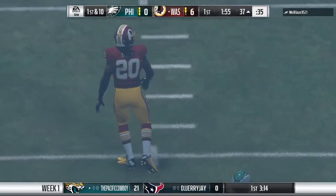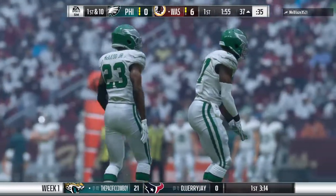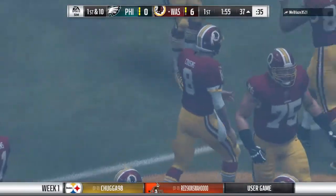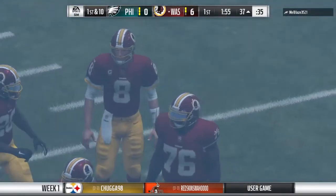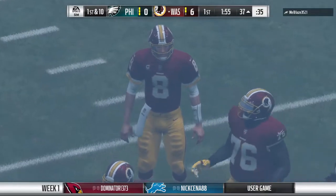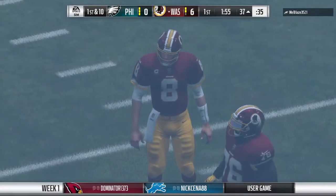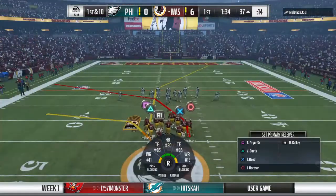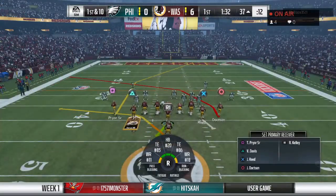Well, they came into this game saying it was important that they set the tone and show that they can run the football. I believe that they've done that here in the first quarter. And a new set of downs here after picking up the first on the ground.